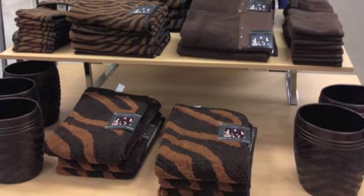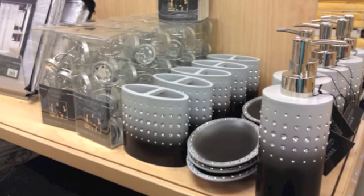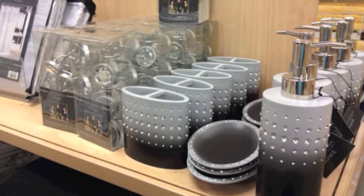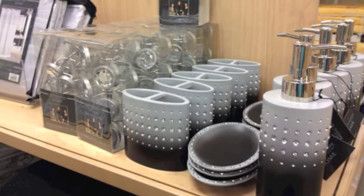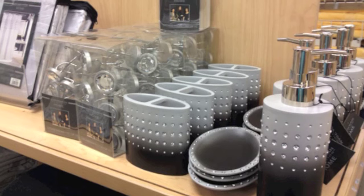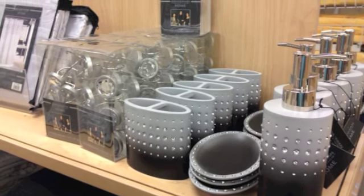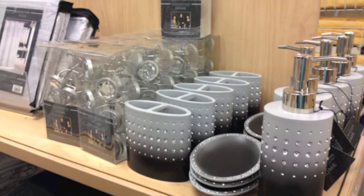Here's the tiger print stuff. Then they had two colors of this. This is the gray and black. I did like this with the little diamond accents. I thought it was cute. It was, you know, blingy. So I like this.